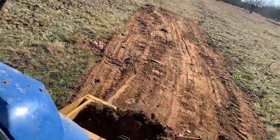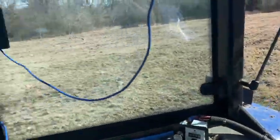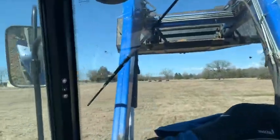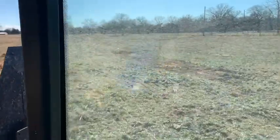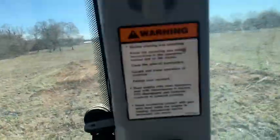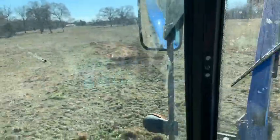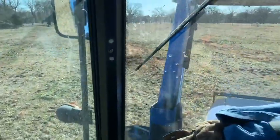All right. Well, I don't know if I'm doing any good anymore or not. But we're going to do one more pass on this and call it a day, and then move on to another spot. So land improvement is an ongoing process. You just work and work and work and you make little bitty things and it seems like nothing's happening, but it actually is.